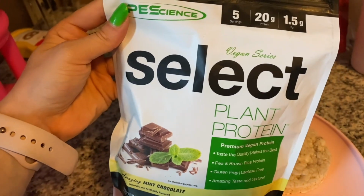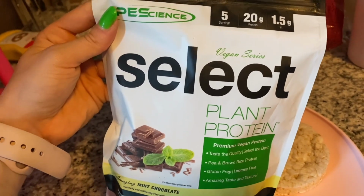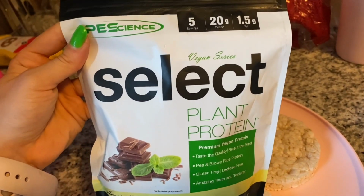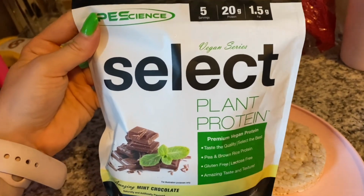I generally don't recommend straight whey isolate. It does not mix that well and form a paste, but PEScience, their vegan line, and the regular whey and casein blend mixes super, super well for this. So I'm gonna show you guys what that looks like.